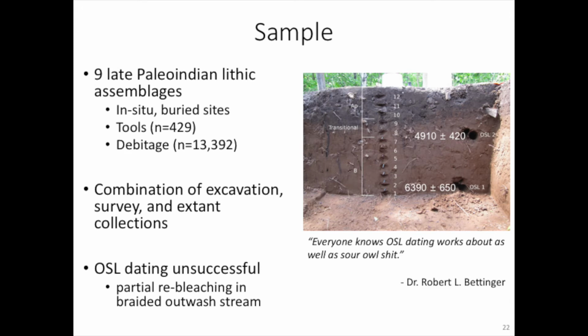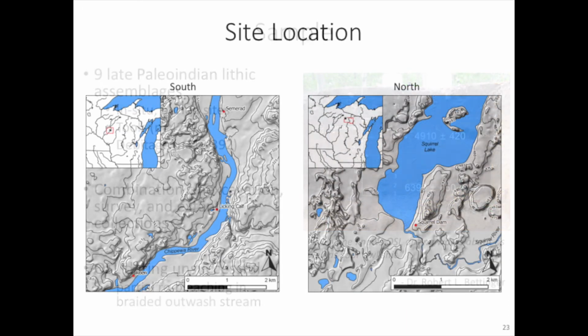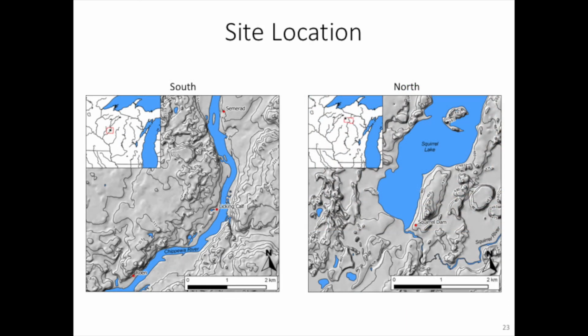So disclaimer, basically we only have geomorphology and typology to go on as far as the timing goes. Our sites are uniformly in these raised areas that overlook rivers, seasonal marshes, and wetlands. They'll usually be up on the second terrace above rivers or on these little hills and rises. This is actually an artificial reservoir, but it would have been a seasonal marsh prehistorically. So these are good places to monitor game coming into these patches.